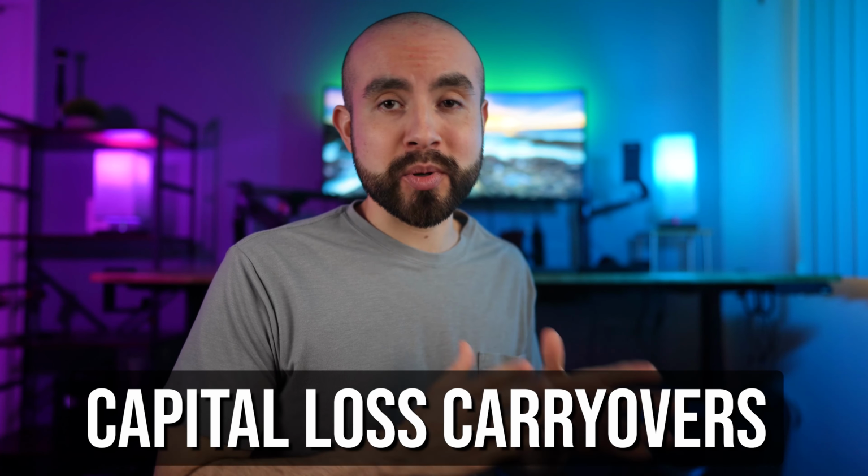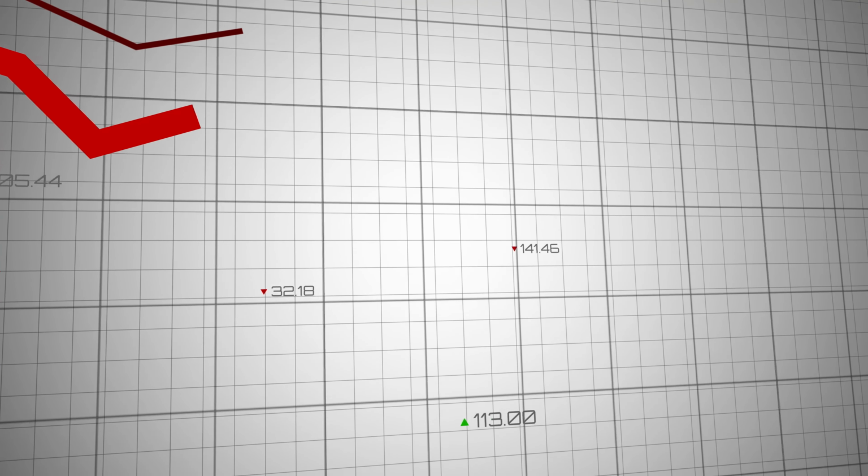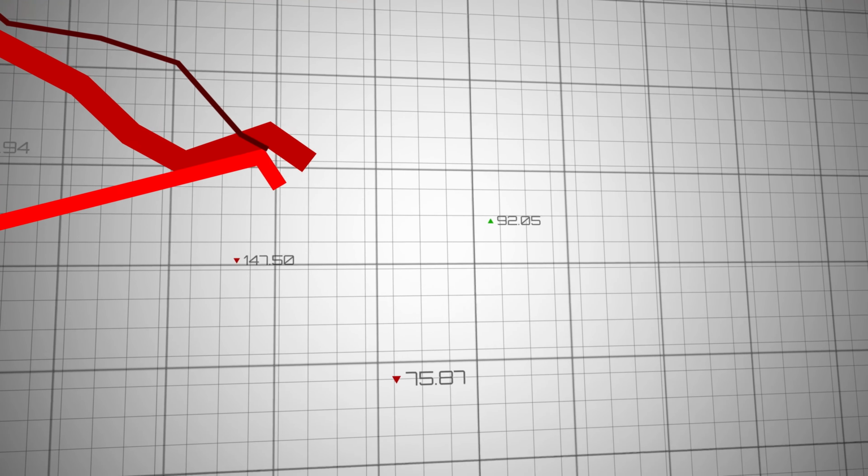Any remaining capital losses over that additional $3,000 limit are then classified as capital loss carryovers. This means you can carry over those additional losses to the following years to offset future capital gains. There's also no limit on how many years you can carry over capital losses. Together, capital losses and capital loss carryovers can act as a type of tax deduction for investors because they make it possible for investors to recover part of their losses on their tax return by offsetting capital gains and other forms of ordinary income.